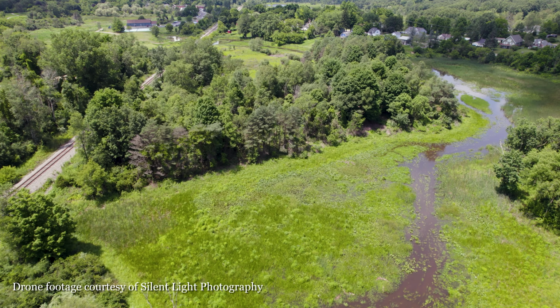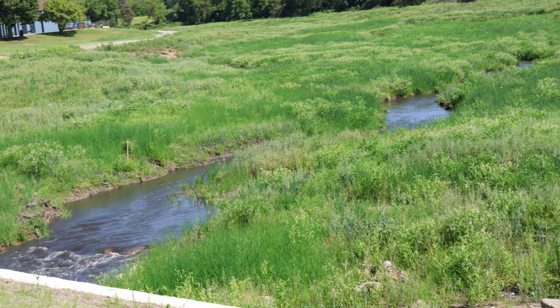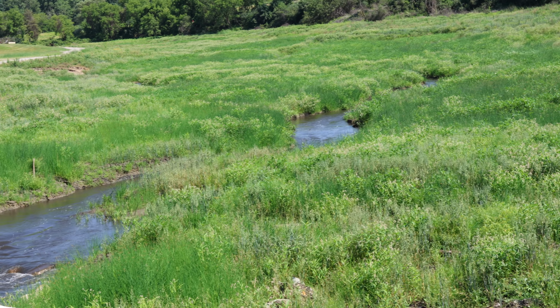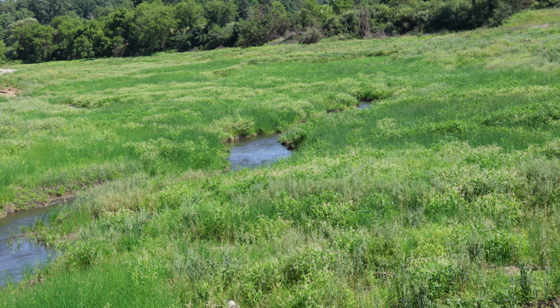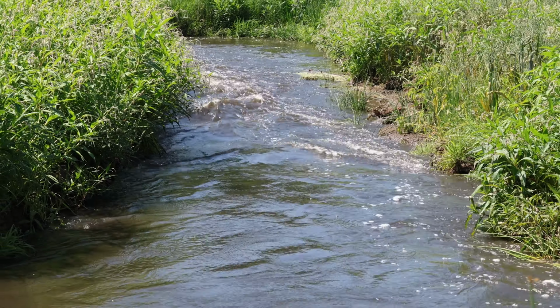So one of the biggest reasons why dam removal is so effective is because it reconnects riverine systems and allows for passage of organisms upstream. Many fish species rely on headwater streams to reproduce over time. And if they're not able to travel upstream to those headwater streams, it hinders their populations.